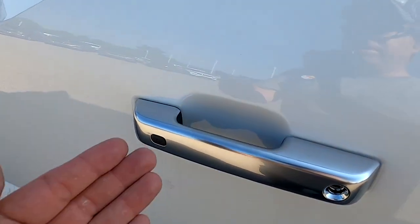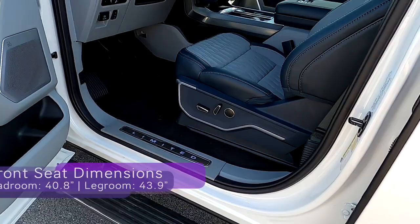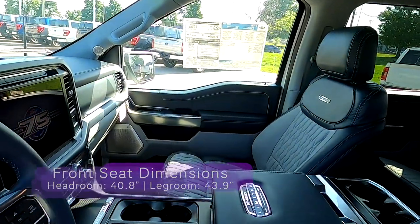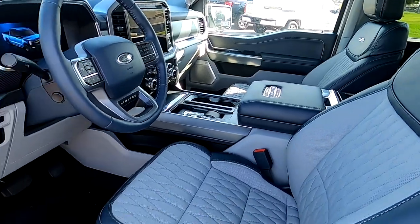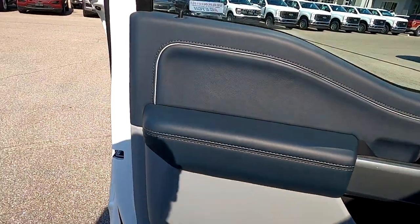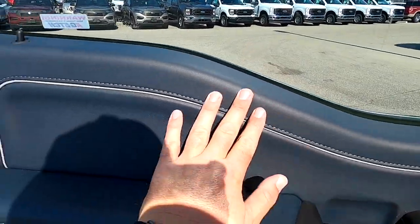And if you want to enter the vehicle, just grab the handle as you'd open it. Power running boards deploy. And we are greeted to one of the nicest truck interiors I think I have ever seen. Admiral blue, the light slate Venetian leather. Absolutely looks absolutely amazing. If I could use the word absolutely anymore, I would. It's a really nice dye to the Admiral blue leather here.